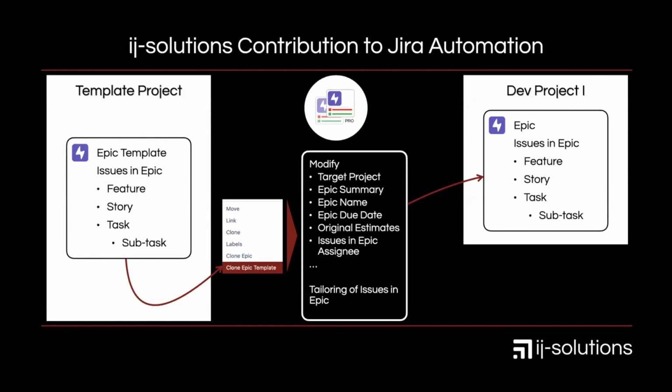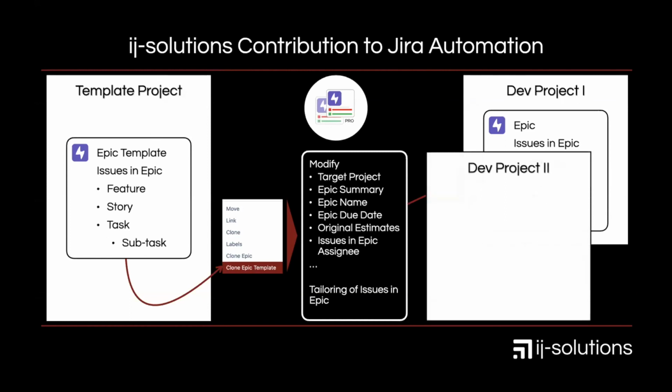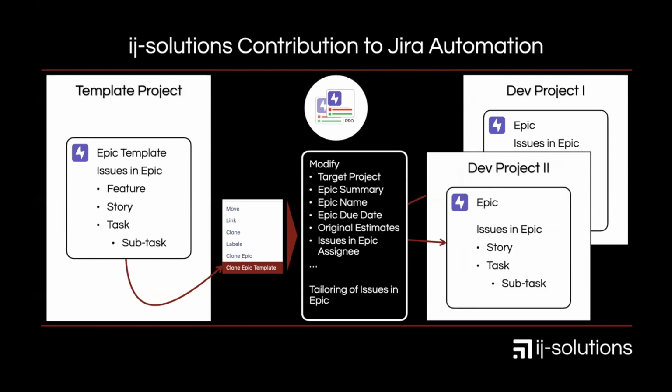And besides that, if you think of another project, say development project 2, you maybe don't need some stories or some features. Then you could easily tailor your epic and say, okay, I don't need this feature, I leave it out for cloning. Or you could say, in this project, another assignee will do the work, and you could change that easily. So this is a use case where you could easily save time by using this app.